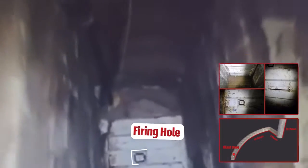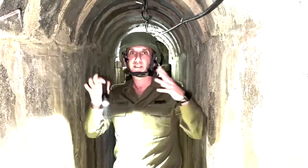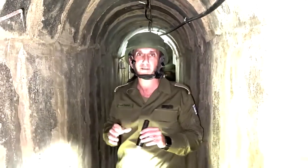You can see how long it is. The warriors in front of us are going inside the tunnel. You can see a small kitchen. So it will provide them food, water, etc. All these facilities of water and food are coming from the hospital, meaning they're using the hospital infrastructures in order to provide this terror mechanism to stay alive and survive.